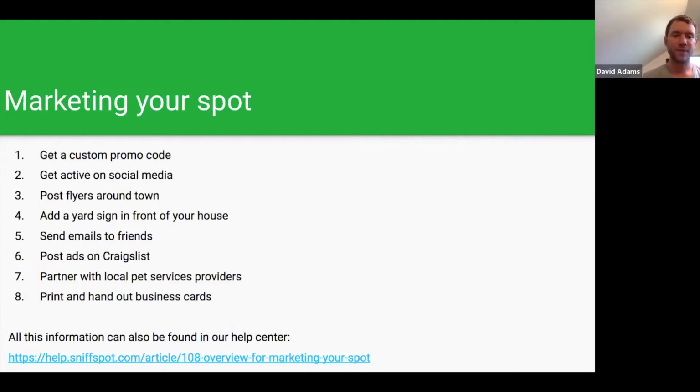Number seven, partner with local pet service providers. So make sure that your local vets, your pet stores, and other places know that your spot is available and nearby. And lastly, print and hand out actual business cards. So always have a few cards with you. When you meet someone in a relevant conversation, you can hand them a card that has information where they can find your spot.